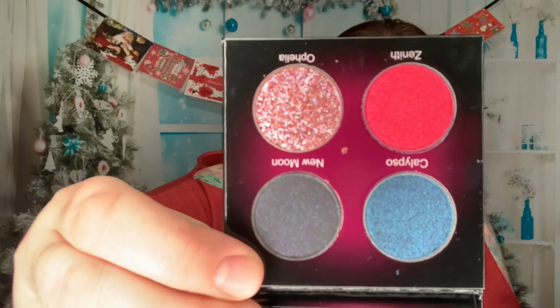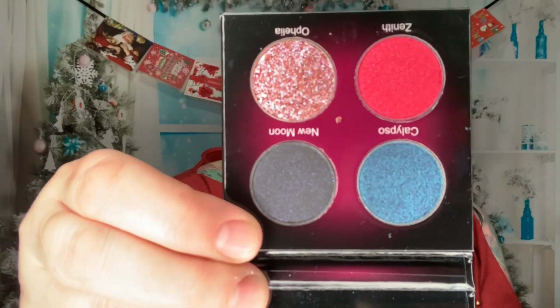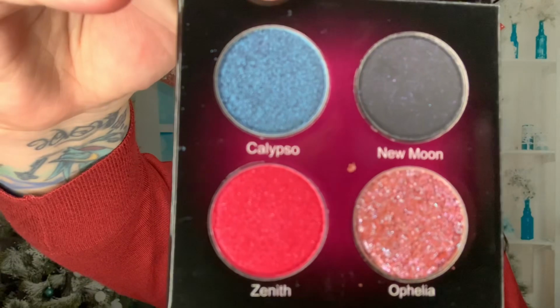Shades, Heavy Pigmented Diamond and Shimmer Shadows. Shades included are Calypso, New Moon, Zenith, and Opilia. I'm not quite sure. I guess you could see the names if I do it that way. I'm not into the smaller quads because this is definitely not enough for me to do a complete look.